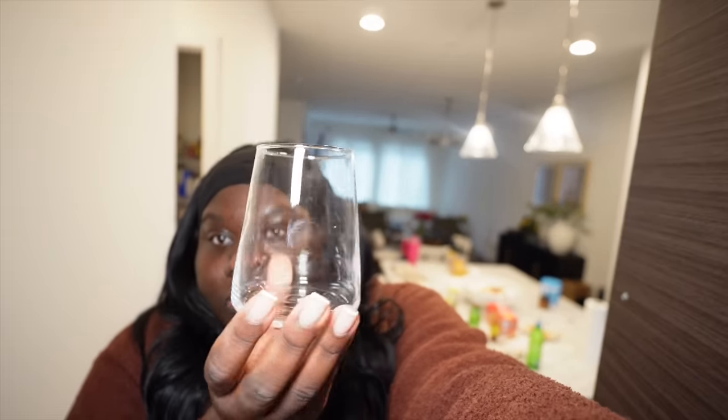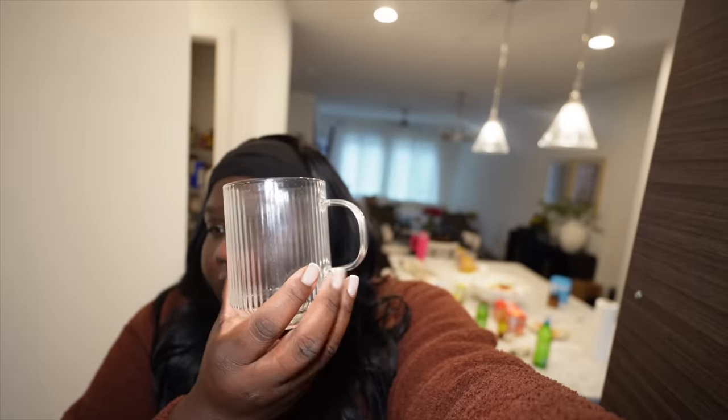I have all of these glasses, and still, this is like my favorite one because it's so cute. I got this from Walmart and it was on sale, so I only have one. I feel like this would be cute for matcha. I also really like this one, but I don't want one with the handle. Honestly, y'all, I think I'm gonna just go with this one.